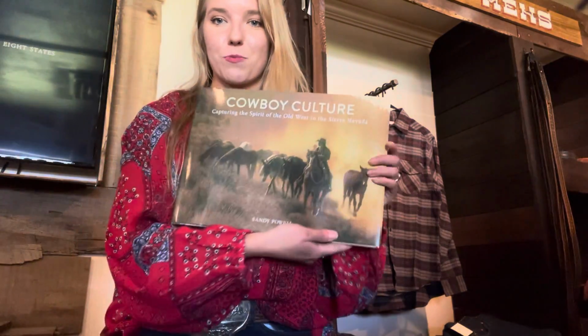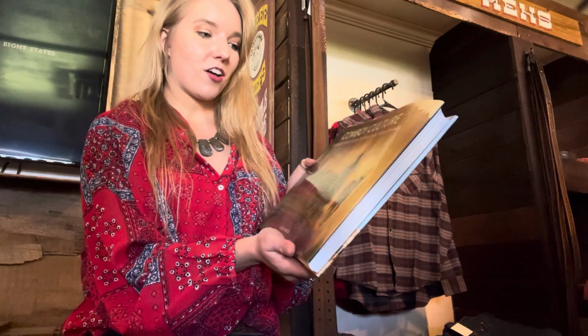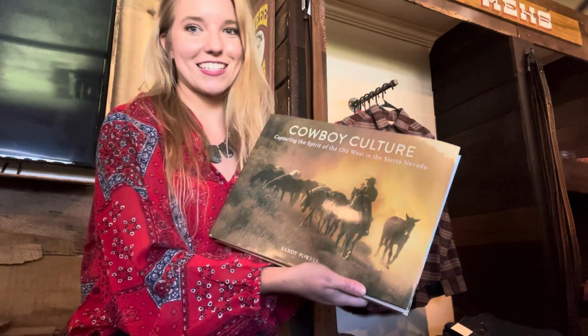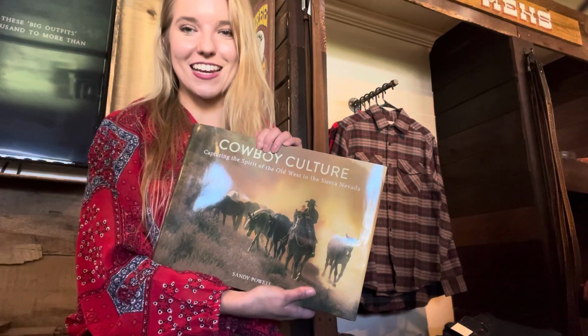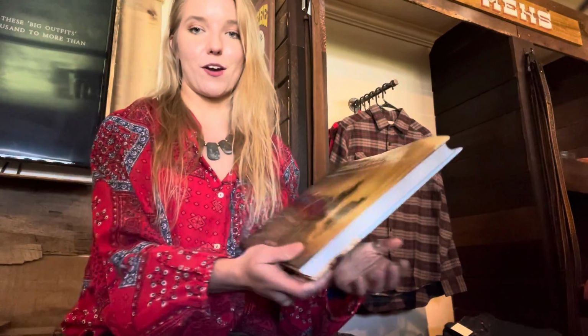This next super special book is called Cowboy Culture, and it's a beautiful photo anthology capturing the spirit of the Old West here in the Sierra Nevada. I live at the foot of the Sierra Nevadas, and this book actually includes some photos of some of my very special friends, including bronc rider Lane Johnson and Zach Hasty. This is such a special anthology put together by Sandy Powell.